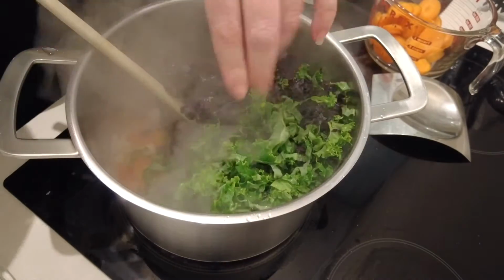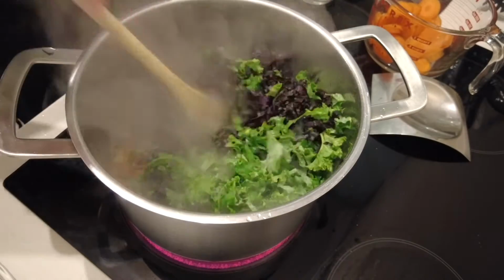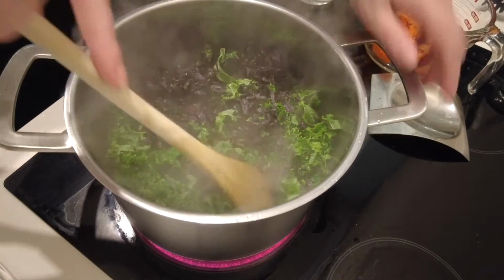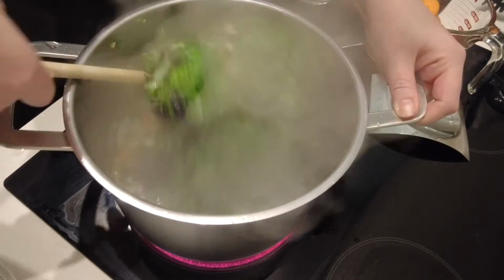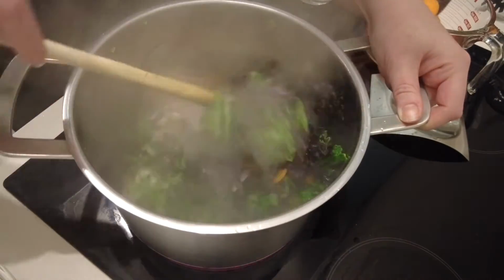Now you want to add your kale in, and at this point you're going to add about half of the kale that you chopped up, and you really just want to wilt this down. So you're going to stir through all those ingredients and just keep cooking until that wilts down a bit.